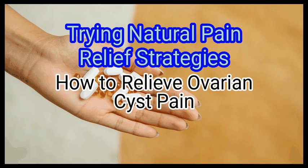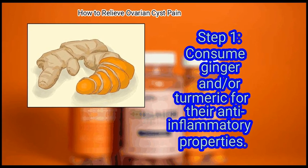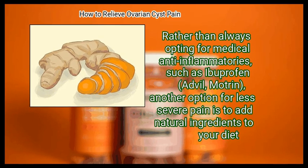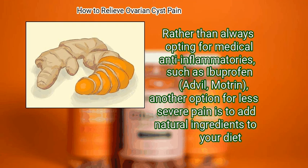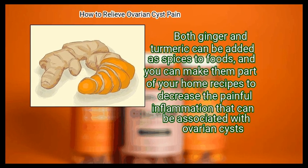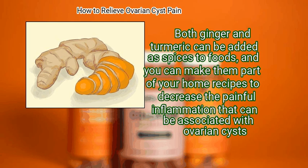Method 4. Trying natural pain relief strategies. First, consume ginger and/or turmeric for their anti-inflammatory properties. Rather than always opting for medical anti-inflammatories, such as ibuprofen, Advil, Motrin, another option for less severe pain is to add natural ingredients to your diet. Examples include ginger and turmeric. Both ginger and turmeric can be added as spices to foods, and you can make them part of your home recipes to decrease the painful inflammation that can be associated with ovarian cysts.